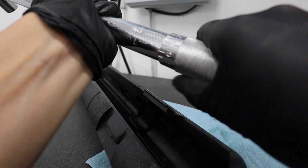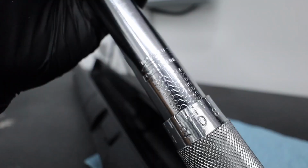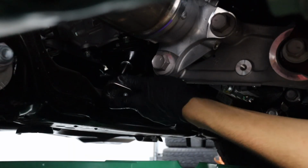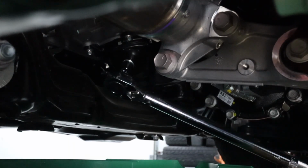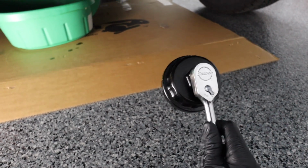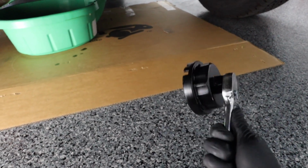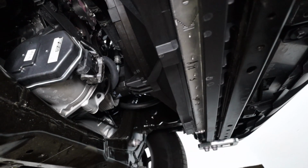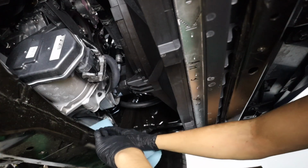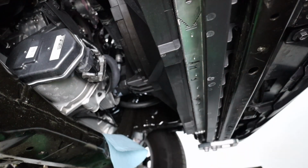Get your torque wrench, torque this to 30 foot-pounds. Next up, we're tackling our oil filter. So I think I was wrong. I just looked, and you can probably do it without an extension on a ratchet. Definitely don't forget to move your drain pan. Probably not going to help that much, but whatever, it's going to make me feel better.